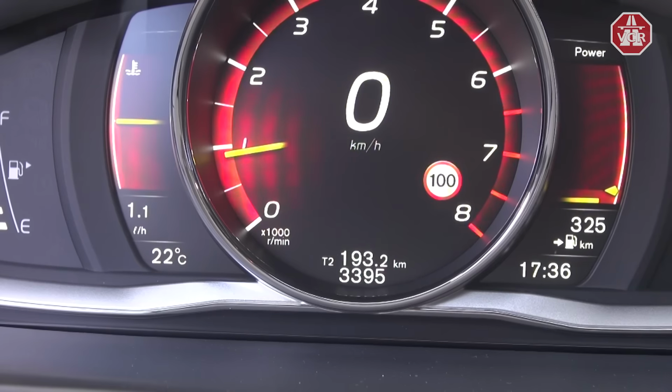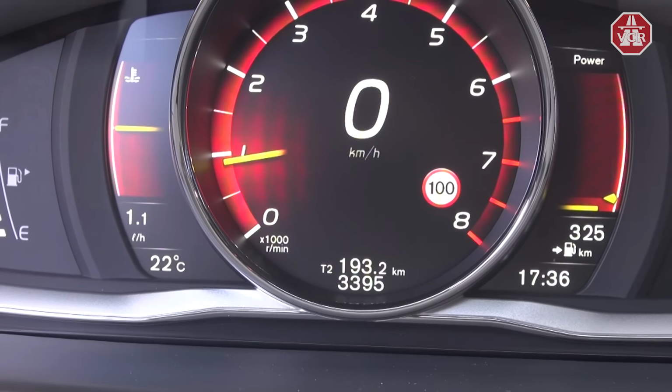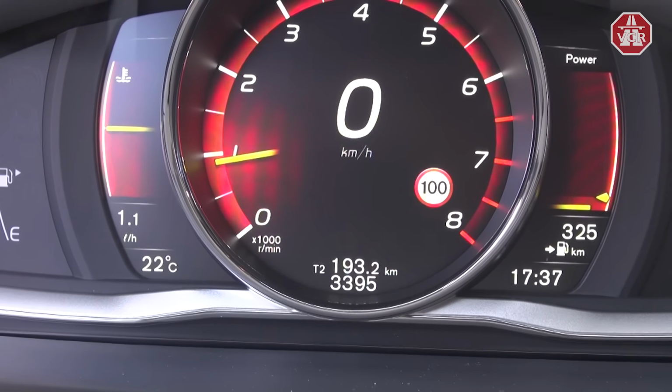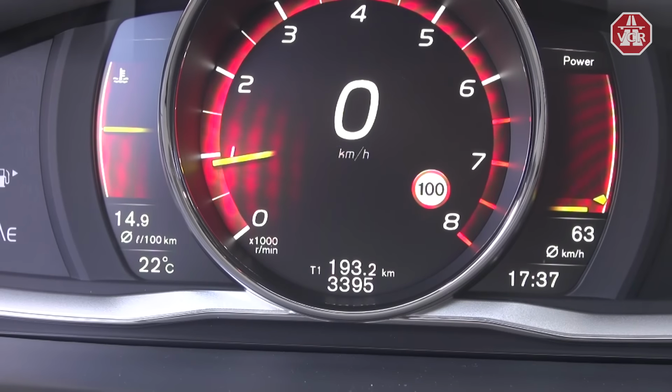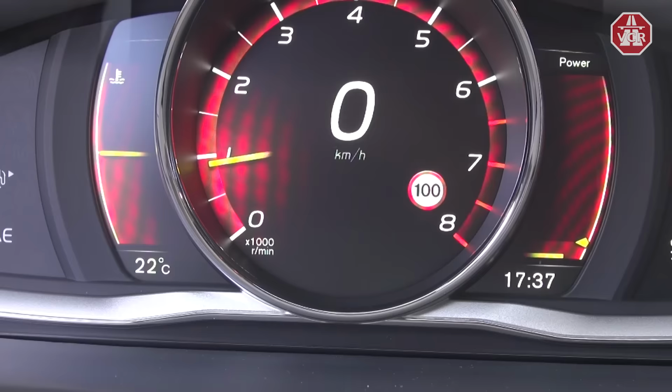Now I can rotate this ruler here. Current fuel consumption on the left, mileage with the gas tank on the right. And I can switch this to average fuel consumption, average speed, and I can turn this off. That's it.